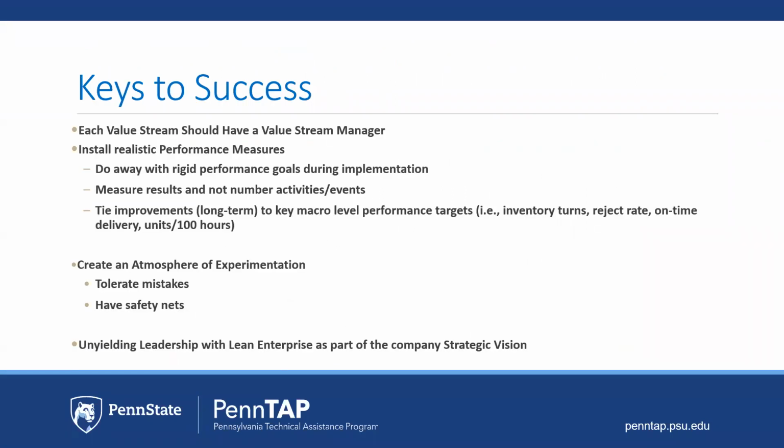Keys to success. Each of these value streams should have a value stream manager. Someone should be overseeing this and taking the responsibility to make sure that all of these improvements go into place, and if any barriers get thrown up, that they help remove those barriers. Install realistic performance measures, create an atmosphere of experimentation.